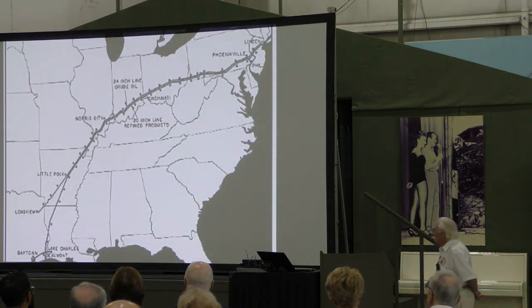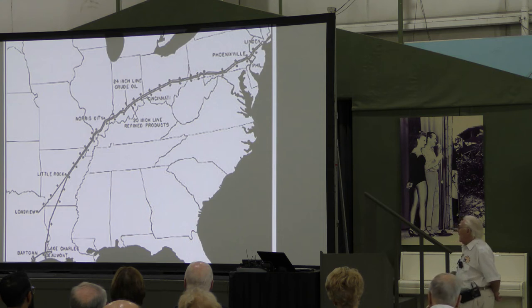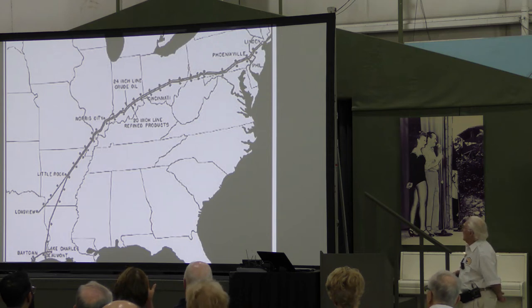There we go. If you look on your computers, you can find it. That's called the Inch Line. There are two pipelines there, 1,200 odd miles. Took 300 odd days to build it, and it cost about $90 billion.